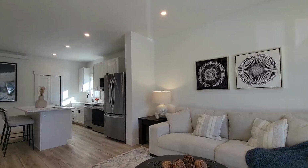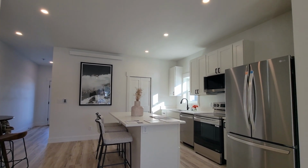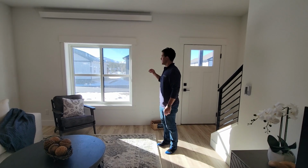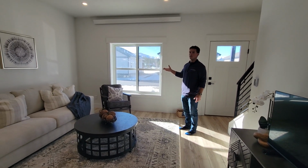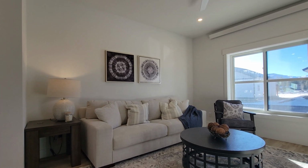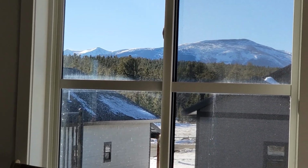And so now we'll walk into the home, and like I said, the quality of construction on this at this price point is absolutely incredible. So we've got this nice open floor plan living, and we have plenty of natural light coming in here. I think the white definitely opens it up a little bit. I'm loving these windows here because you're looking right out into the National Forest, out to the Mosquito Range.